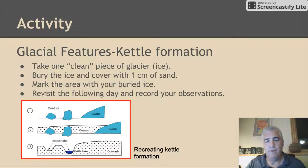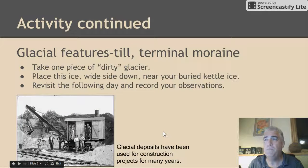Mark the area. Leave enough space next to it so you can get another piece of ice, because we're going to be talking about that in a second. And record what your observations are. So essentially describe what you see. And if you'd like to take your camera out and take a photograph of it, although you might want to wait until the second part is done before doing that.